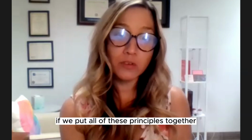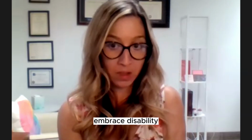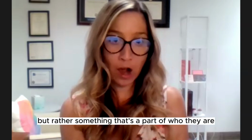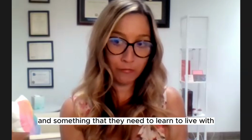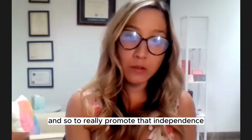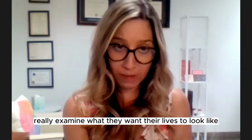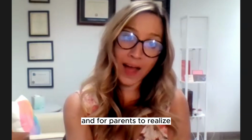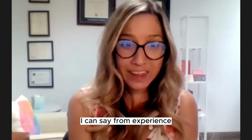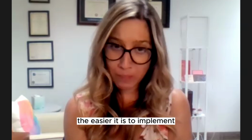If we put all of these principles together, what we're really doing here is helping them to embrace disability, to not see it as something that they have to overcome, but rather something that's a part of who they are and something that they need to learn to live with for themselves. And so to really promote that independence, these principles are giving them the opportunity to really examine what they want their lives to look like, and for parents to realize where they could be giving their child more of a voice. I can say from experience that the earlier you start having these conversations, the easier it is to implement.